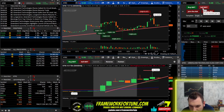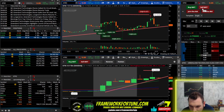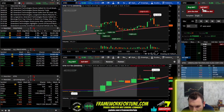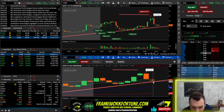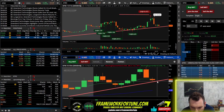Decent bounce so far. We still need to, well, no, we're back down to 9 again. Looked like we were going to start bouncing pretty nicely, but look at the 5 minute. Well, yeah, you can see it real good on the 5 minute. We're getting this little smashed little doji almost. If it can hold 9.